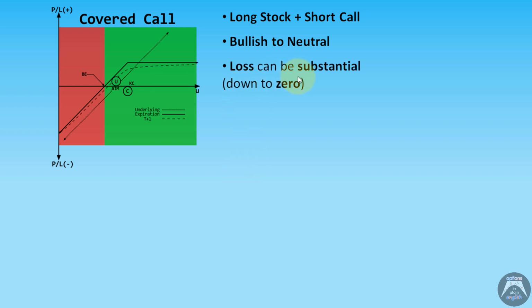The loss can be substantial, all the way down to zero. A lot of people mistakenly believe that this is a very safe trade. In reality, this trade is completely exposed on the downside. You're buying stock, you're selling a call, but if your stock starts going down, there's nothing preventing you from absorbing all these losses in here. So it's important to notice that you're completely exposed on the downside.